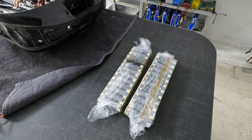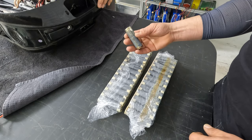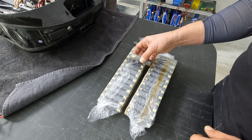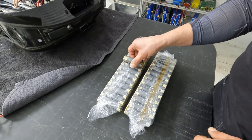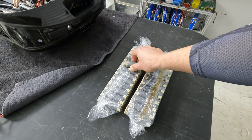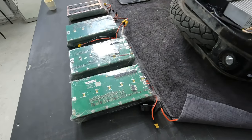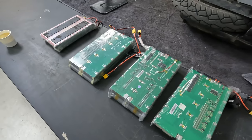Here's Sergei's LG M50T collection. Leaking cell. So a leaking cell. Nice buy to the pack. Look at this. Look at this.